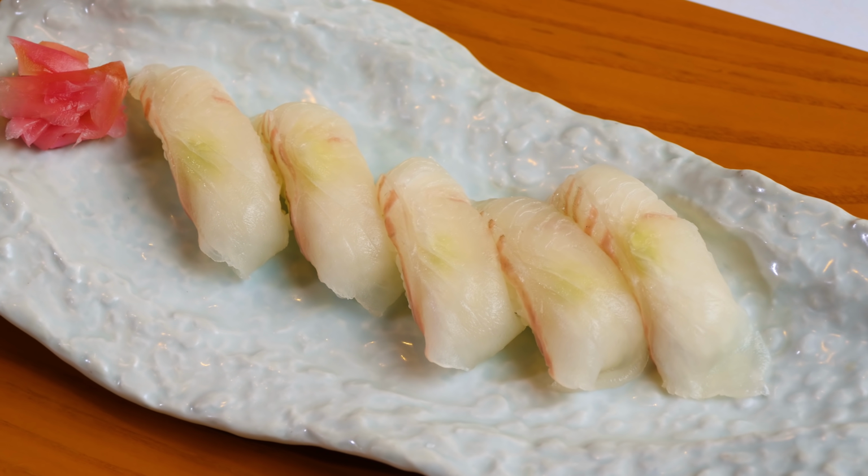But from here, we're gonna go to a Vietnamese restaurant where their take on this fish is completely different. Let's check it out.